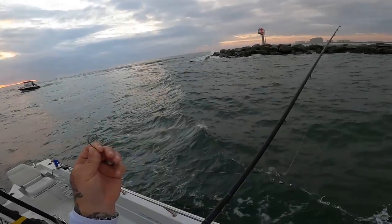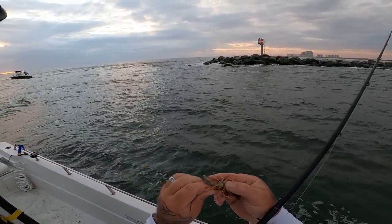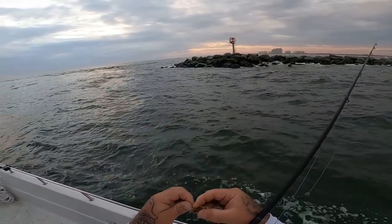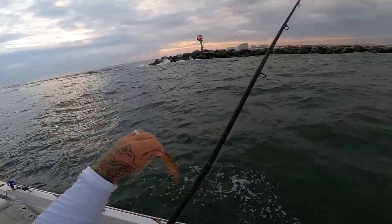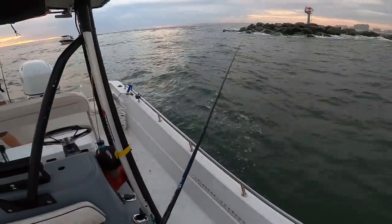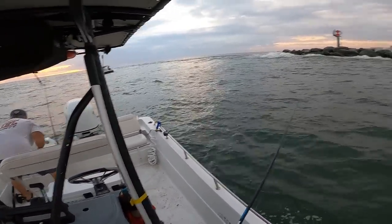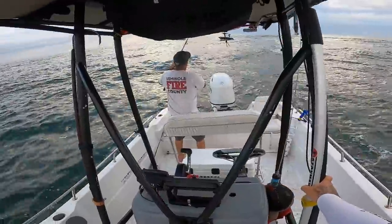All right, guys, what we got here, one out hook, got our shrimp. I hook it right here in the mouth part. I don't have my sea legs yet this morning. And we're just gonna cast out here. We're looking for black drum, redfish, sheepshead, stuff like that. Terry's hooked up out here.